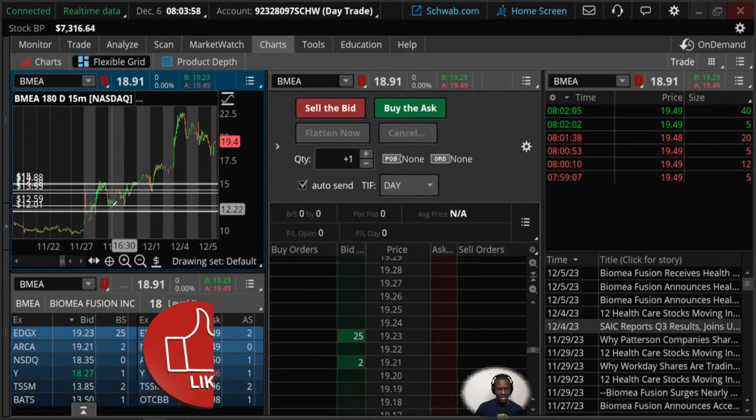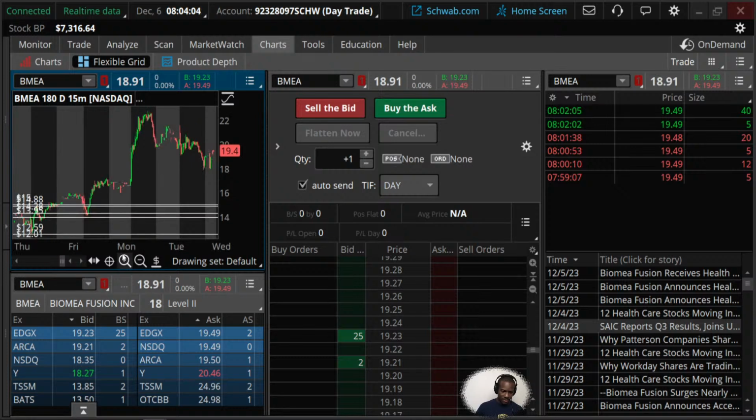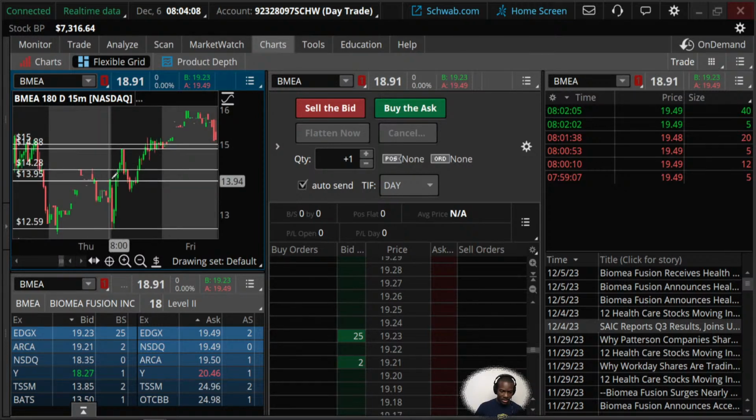But yeah, BMEA, I got into this thing when it had curled down here. And let me zoom back just a little bit. It had curled right here in this 14 area. And I noticed that it had a couple gaps in pre-market. And I was like, man, is it really going to be able to fill all of these gaps? It had like 1, 2, 3, multiple gaps in pre-market. I was like, that's just some weird trading.